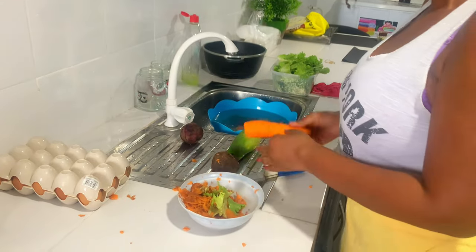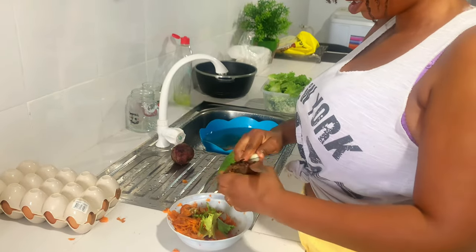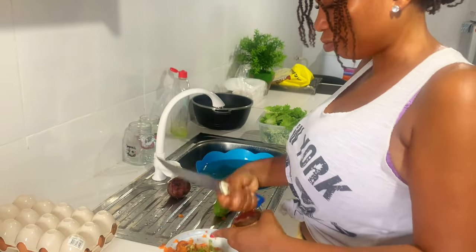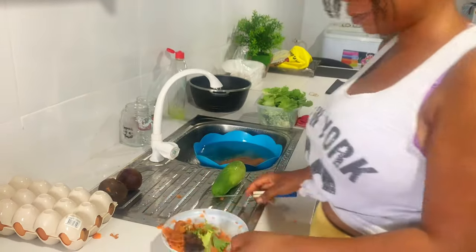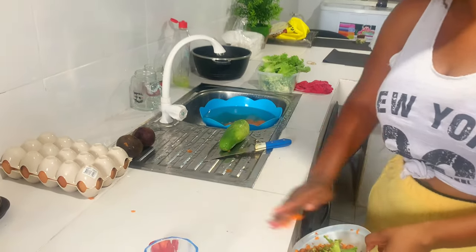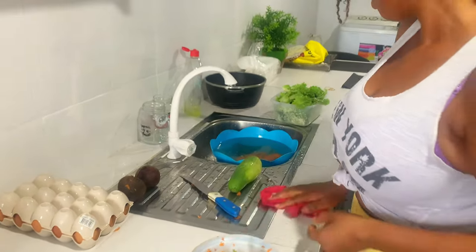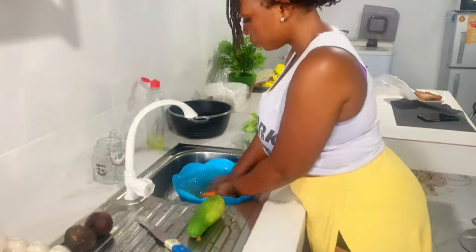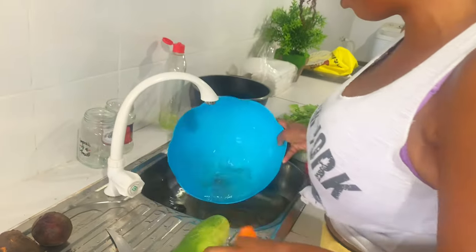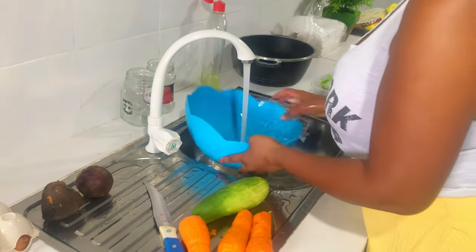You know what happened? Whoa. I think I left my scraper, my grater, in the other kitchen. Oh, the old kitchen. I'm going to look for it. I need to grate the beetroot and then the carrots. So guys, as you can see, the second carrot is being washed. Even the lettuce is washed. Wash again.